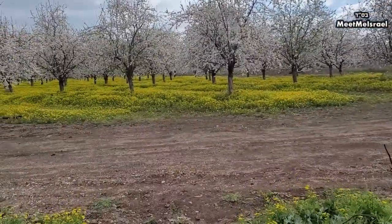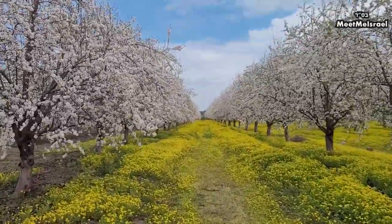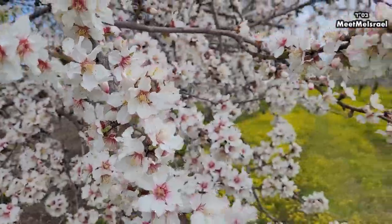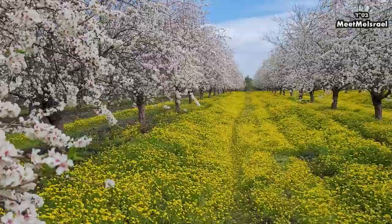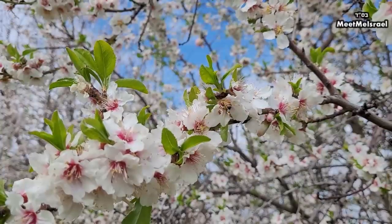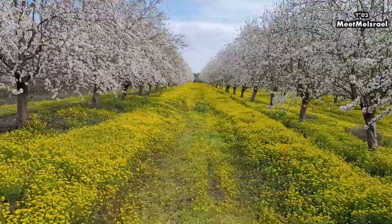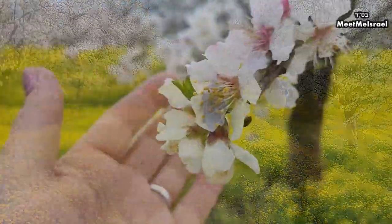On our way to Mitzpe Shalom, we stopped off the side of the road because we just could not contain our excitement. Look, these are fields and fields of almond trees. Oh my goodness. Here we are on the side of the road on the way to Mitzpe Shalom. I had to stop. This place is magic. All the bees are out. I could hear the buzzing. I can't get over it. It's amazing. Wow, this is just like a magical fairyland.